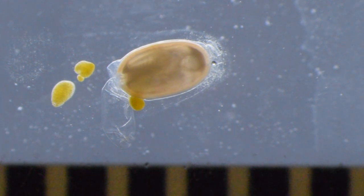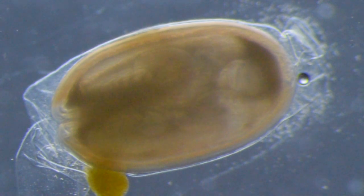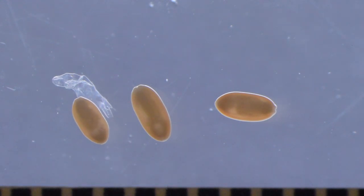If you look at it at higher magnification, you can see that one end is inverted. When the sand crab is eaten by a final host bird, that part everts and grabs onto the bird's intestine where it lives the rest of its life. You can force these to evert by incubating them in fresh water. This took about an hour, which I've sped up to about a minute for this video.